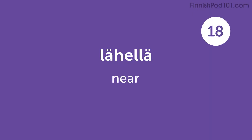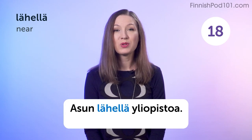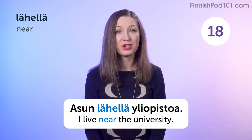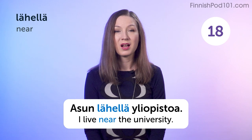Lähellä. Near. Asun lähellä yliopistoa. I live near the university.